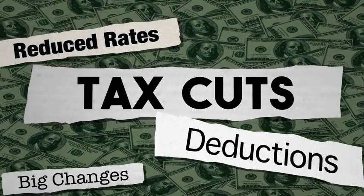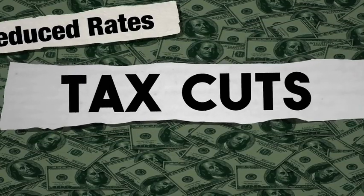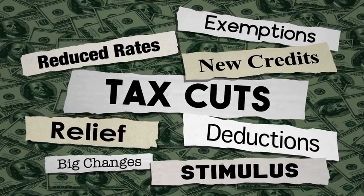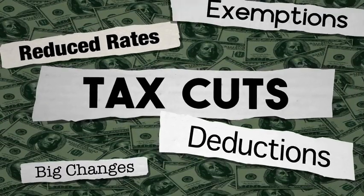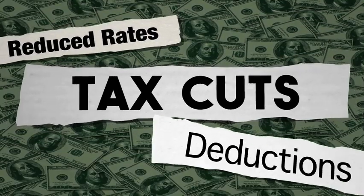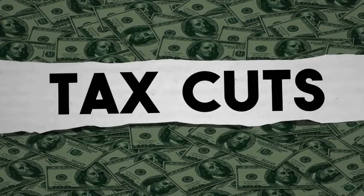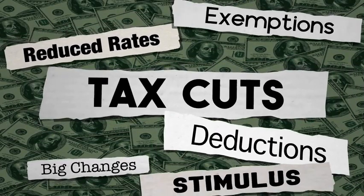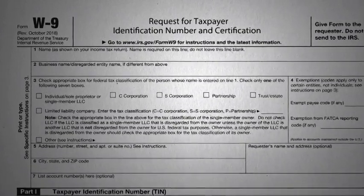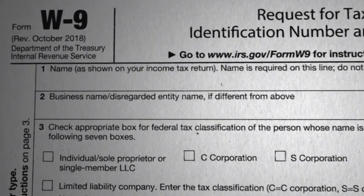Common IRS penalties. The IRS imposes a variety of penalties for different types of tax-related mistakes or misobligations. Some of the most common include late filing penalty. The late filing penalty is one of the most frequent issues taxpayers encounter. If you fail to file your tax return by the due date or extended due date, the IRS typically imposes a penalty of 5% of the unpaid taxes for each month your return is late, up to a maximum of 25%. If more than 60 days pass without filing, the minimum penalty is either $435 or 100% of the unpaid tax, whichever is less.